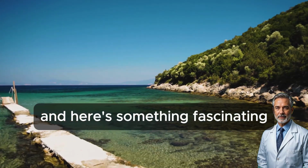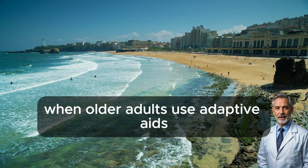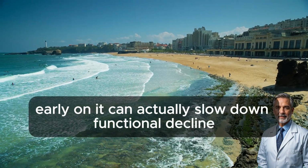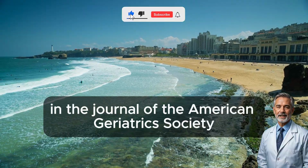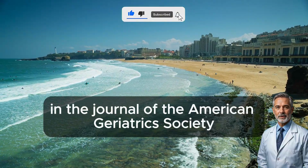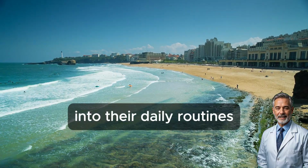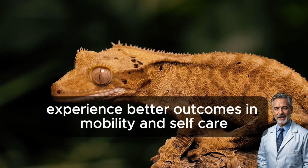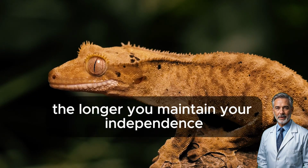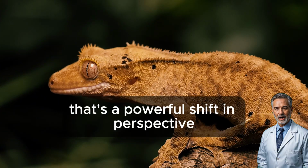And here's something fascinating. Research has shown that when older adults use adaptive aids early on, it can actually slow down functional decline. According to a study published in the Journal of the American Geriatric Society, seniors who incorporated assistive devices into their daily routines experienced better outcomes in mobility and self-care. The sooner you adapt, the longer you maintain your independence. That's a powerful shift in perspective, isn't it?